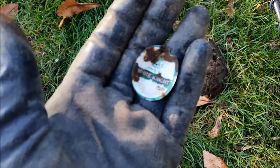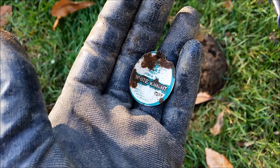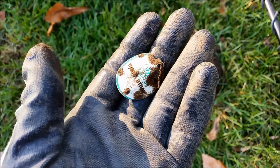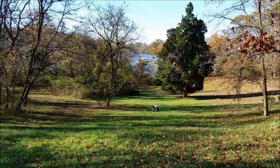Just got done talking to the landowner. Super nice people. So awesome. But she told us this area I'm working in right now used to be the old garden. And she didn't lie. That's a planter tag. I found the white knight. So we're digging in the garden. Now we know. There's Brad. If that's not a beautiful view, I don't know what is.